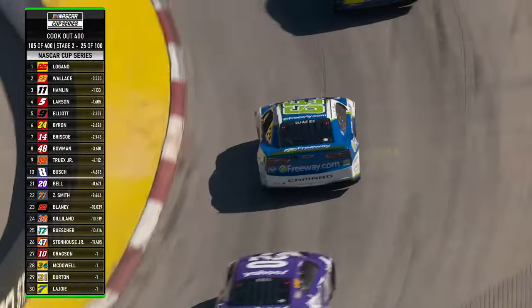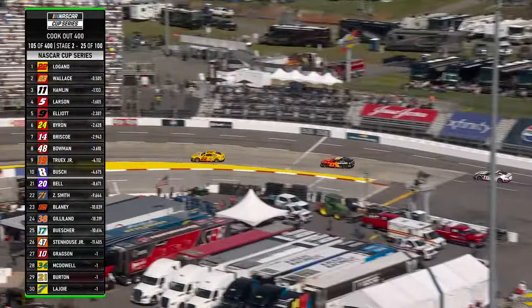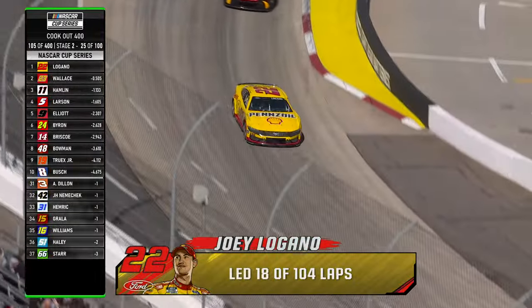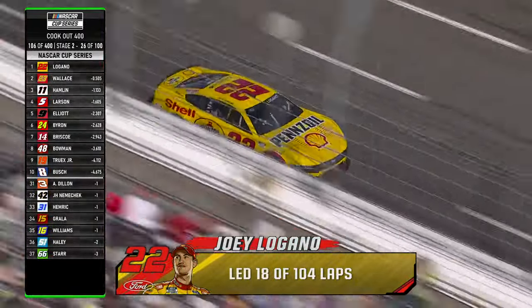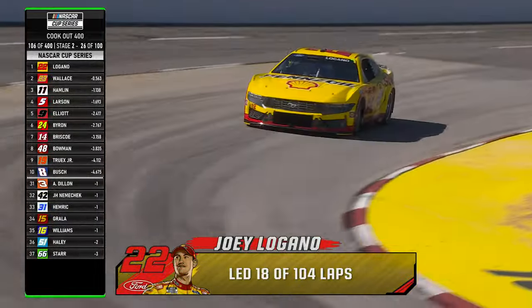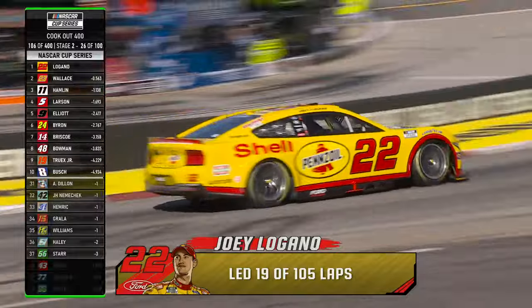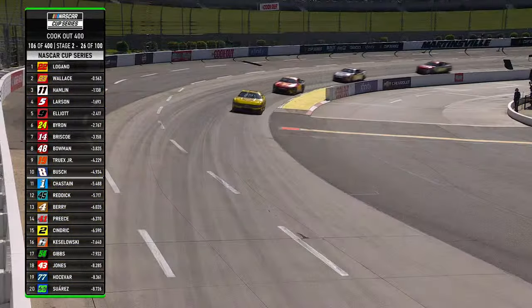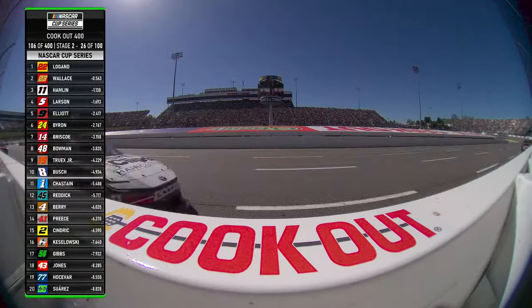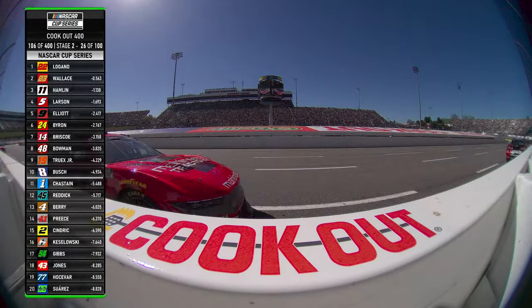Jamie? Well, Regan, the guys were talking about the 22 and the decision to take right sides. Paul Wolf told me that was probably going to be their play. He was very comfortable leaving Joey out there on older left side tires. He said this tire is reacting like it did here in the fall, and they were really good. They were happy with the setup yesterday. He evolved it just a little bit, but so far so good as the 22 continues to lead.